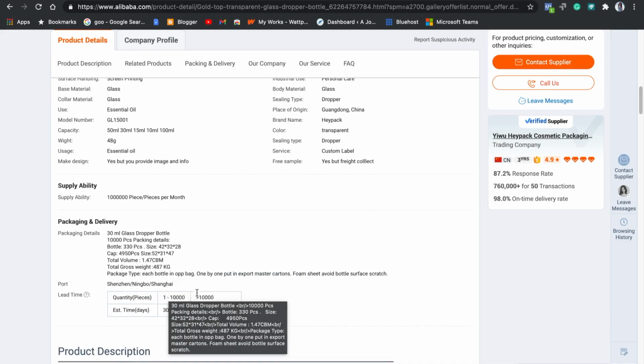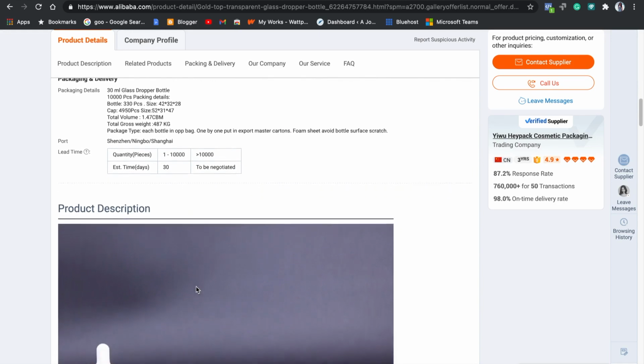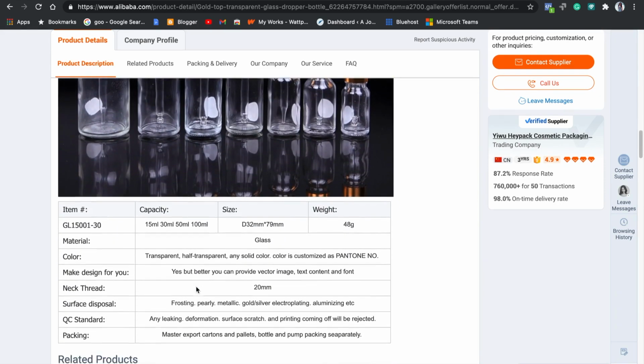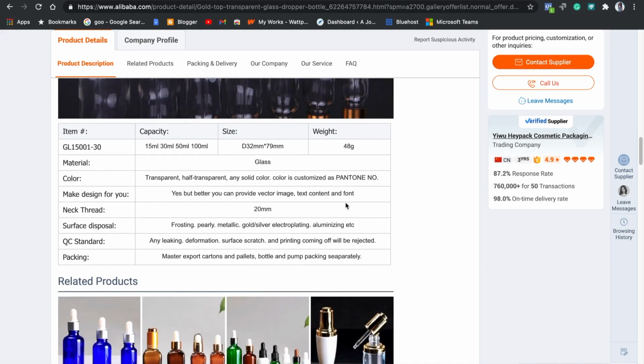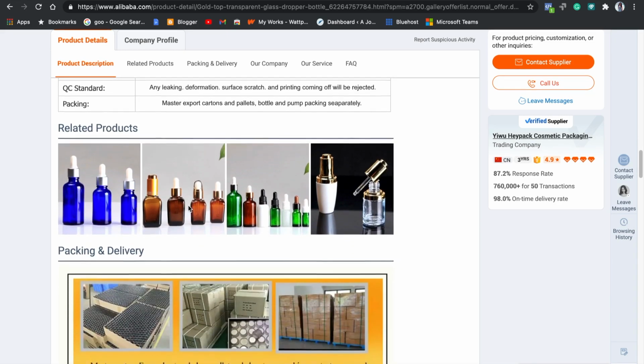And let's see what else. And then there's more product descriptions of these pictures. These are the same pictures that were up there. There's more information: transparent, half transparent, any color. They're customized, and they can make the design for you, yes, but you have to provide them a vector image, text, and font. Neck thread, if you know about that, and everything else, you could go ahead and read that. Otherwise, this video will be extremely long.